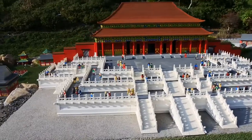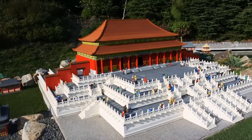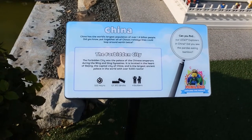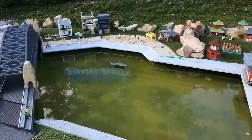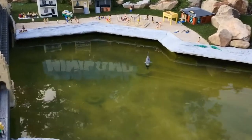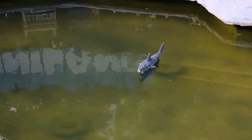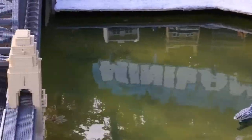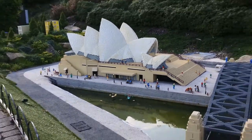And we're on to China, Forbidden City. The Forbidden City was a palace of a Chinese emperor during the Ming and Qing dynasties. It's located in the heart of Beijing. Australia, with a shark in the sea. The Opera House.